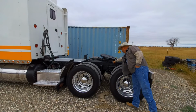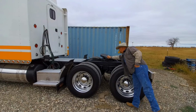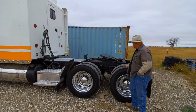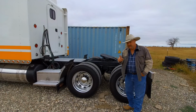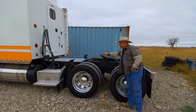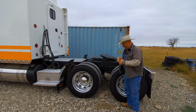Now, as you can see, from here to here, I can slide this all the way back to here, which puts the center about right there, okay? I can move that back 14 inches maybe, because it's kind of centered in the slide right now. Now, when I say slide and move, those are two different things. Slide is on the slider that I can push a button on the dash, the pins pop in, and that slides back and forth to adjust weight.